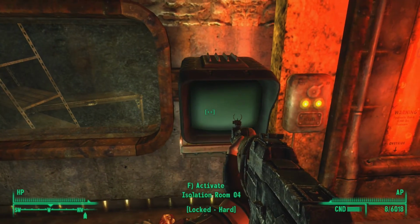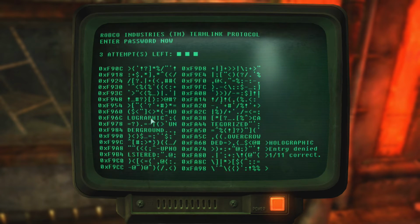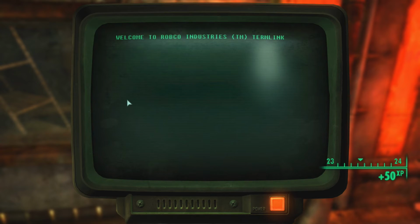There doesn't seem to be anything in this one, but while we're at it, we may as well open up this one too. Okay, 1 correct. Okay, this one has the R in common, but it's not the correct word. Upholstered. Okay, it has the U in common with underground, as well as the D. And how many does it have in common with holographic? The O. So this could be it. Yep, and it is this one.